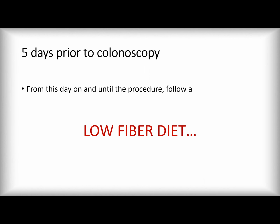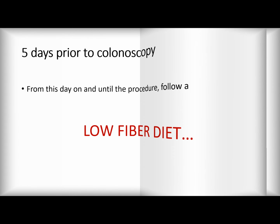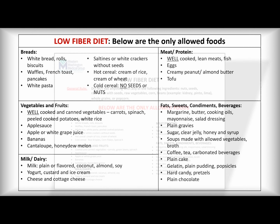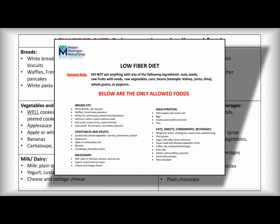5 days prior to the colonoscopy and until the procedure, you must consume a low-fiber diet. The importance of following a low-fiber diet during this period cannot be overstated. In this chart are examples of low-fiber foods which you are allowed to take in the days preceding your colonoscopy. You will find the same information on the form seen here, which is part of your colonoscopy prep instruction packet.